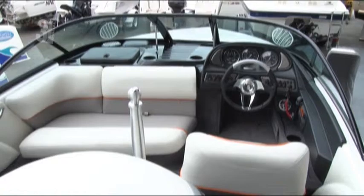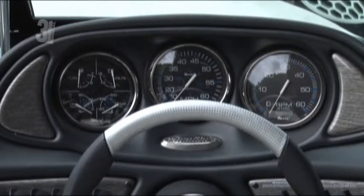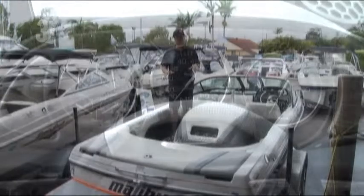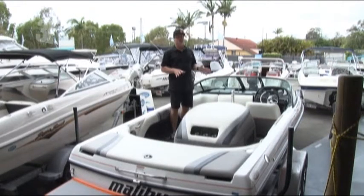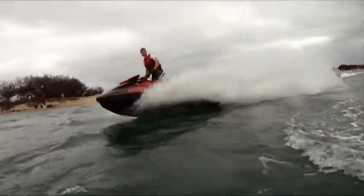Chris Yates takes us through the stunning range of ski boats and all the gear that you need to get started. We don't have the tower on this boat. They are able to be fitted to a traditional ski boat, but because the boat doesn't carry a lot of ballast. And I try my hand at the new generation PWCs on a trip over to South Stradbroke Island Tipplers.